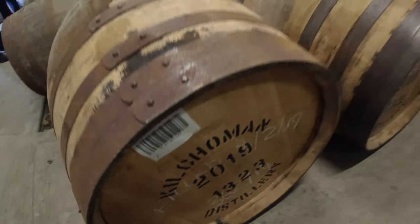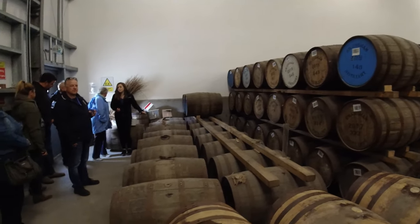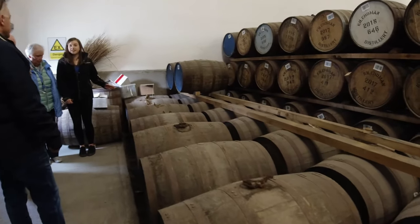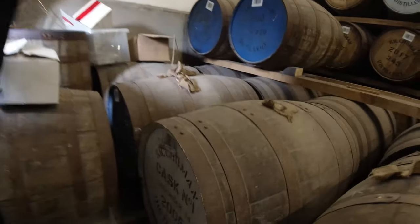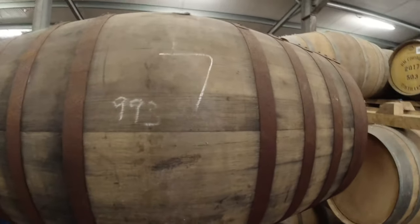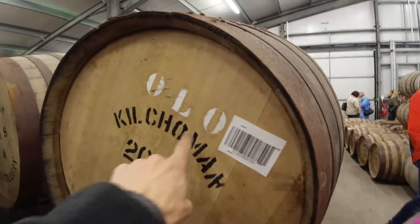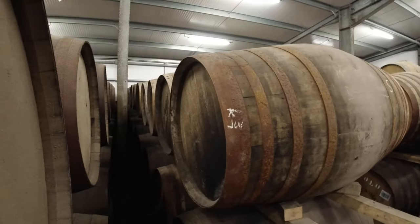So guys, welcome to warehouse number one. This here is the first ever cask we filled at Kilchoman Distillery, on December 14th, 2005. It's a very special cask, and it's still full. You can have a look there: port cask, wine, Sauternes, Cognac, Rum, Madeira, just to name a few. These are having a profoundly different effect on our whiskey. We're filling about 70% bourbon casks, about 25% sherry, and the other 5% are experimental casks.